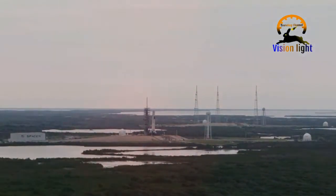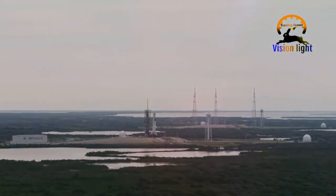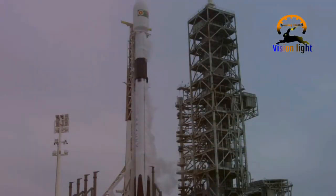So we're still reviewing those telemetry logs. We're not yet scrubbed for the day. We're working to bring you that information as quickly as possible. If we are not able to launch today, then our backup window is at about the same time tomorrow at 4:14 p.m. Eastern Time, closing at 6:21 p.m. Eastern Time.